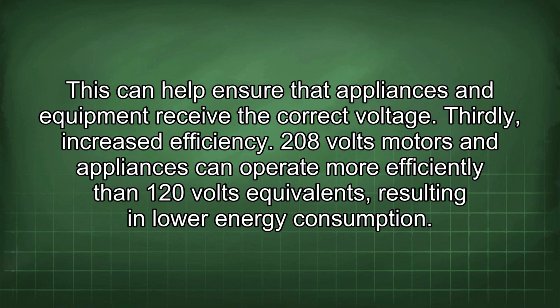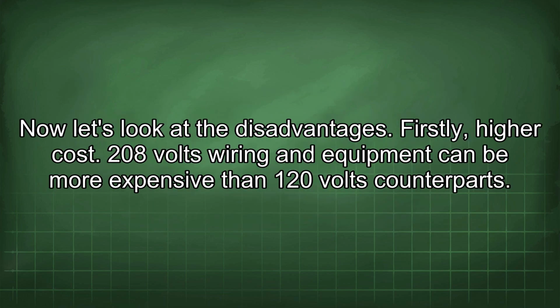Thirdly, increased efficiency. 208 volt motors and appliances can operate more efficiently than 120 volt equivalents, resulting in lower energy consumption. Now let's look at the disadvantages. Firstly, higher cost. 208 volt wiring and equipment can be more expensive than 120 volt counterparts.